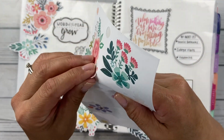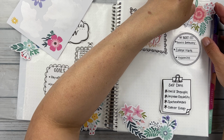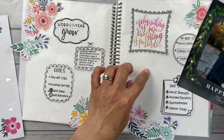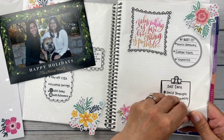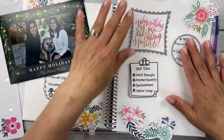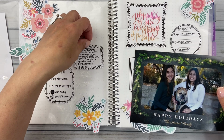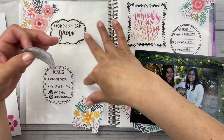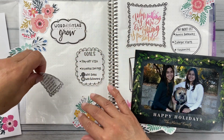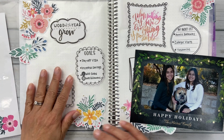Okay, and then this one's really pretty too. Maybe this could go like that up there. And then I wonder if I could fit my picture of my girls. I wonder if I should do this here. I feel like I'm just stacking. I don't know if I like how this is coming out. Something's not right. Maybe put this lower like that.